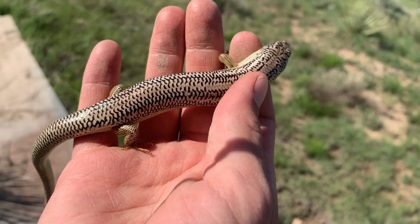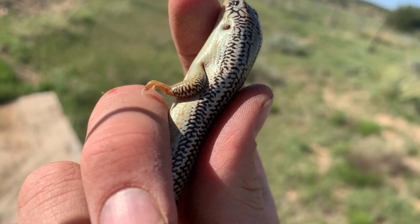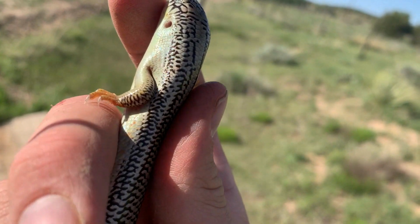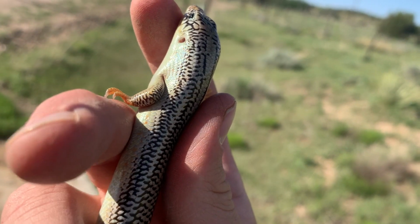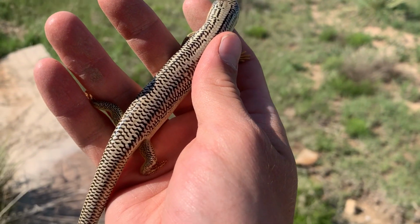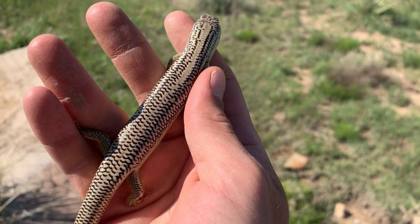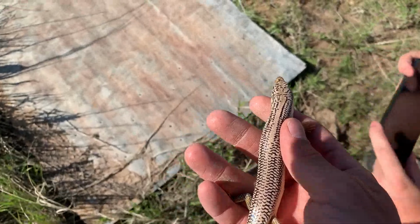Amazing coloration there on the back. Pretty face. Big claws, as Noah just pointed out to me. I'd never really noticed that before, but they've got some mean claws on them. We're gonna release this guy back under his piece of tin, and we're gonna head back and get ready for an evening of afternoon and night cruising.